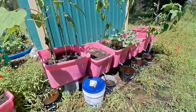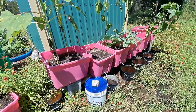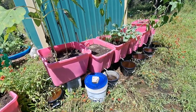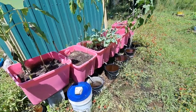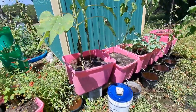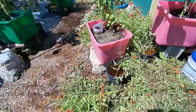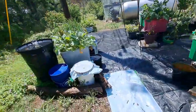I don't know, I got to do something with this. Got to do something with it, and I don't know what. The buckets are full. That's how much it's rained. And that's just the runoff from the totes. But every single bucket is full of compost tea. And I got to get those emptied before the mosquitoes start breeding in it.